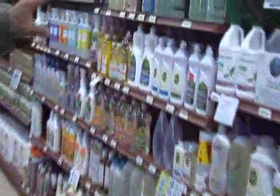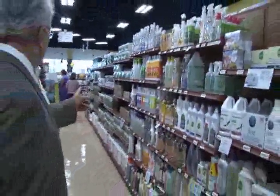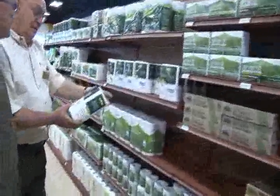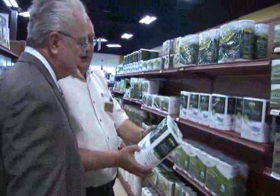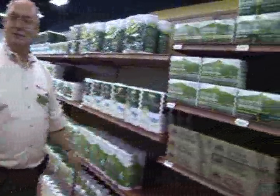Are some of them concentrates, or are they just... Yeah, some of them are concentrates. How about your paper? That's all recycled. White without chlorine, no added dyes or fragrances, safe for septic systems, and it is 100% recycled. Pretty good. I like that.